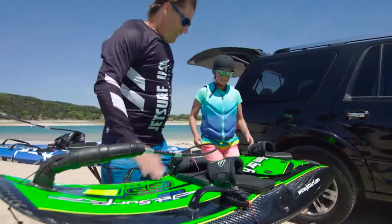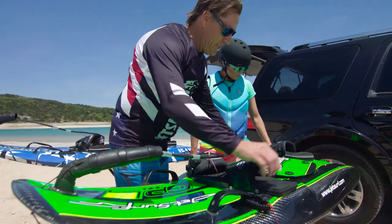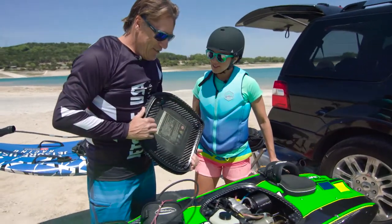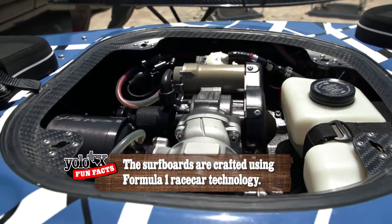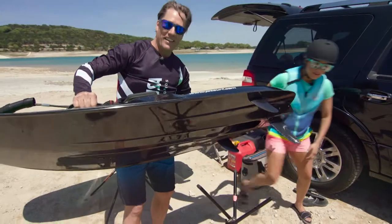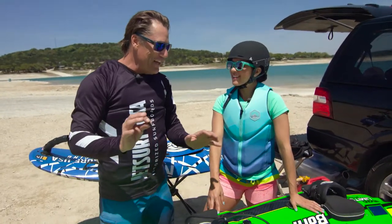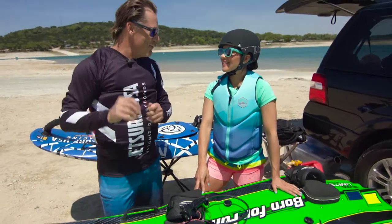Alrighty. Wow. This is a jet surf board, and it's a surfboard with an engine in it. So if you take the lid off and you look inside, you see that all this is compressed into the size of a surfboard. Let me turn this sideways for you and show you the bottom of it. Oh, wow. So when you're ready to get off, if you get uncomfortable, just throw yourself off the back of it and it'll stop, and then you can swim back up to it.